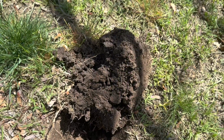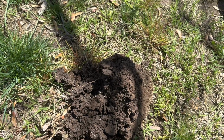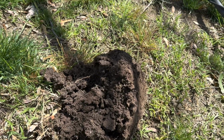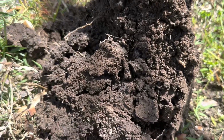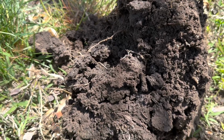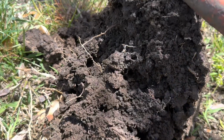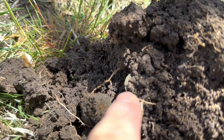All right, got another really good signal here. I think it might be just a penny, but we'll see. It's right in the plug somewhere. Let me get my pinpointer going here and see what we can find. There it is. I see the coin right now. Just fell right there. See it?